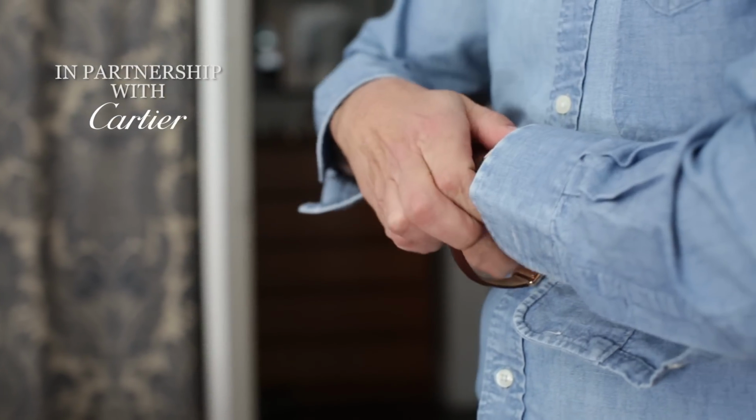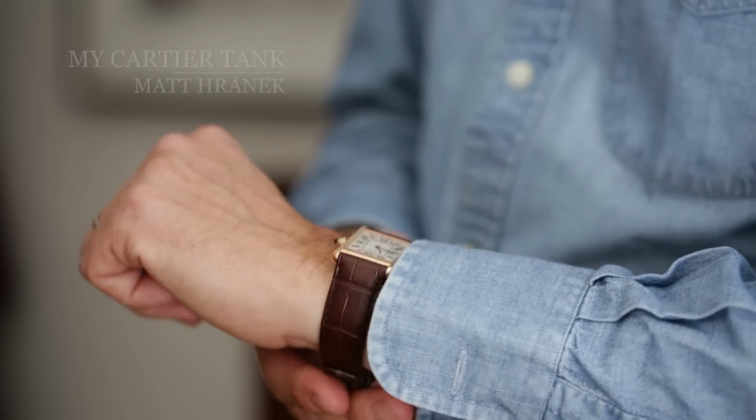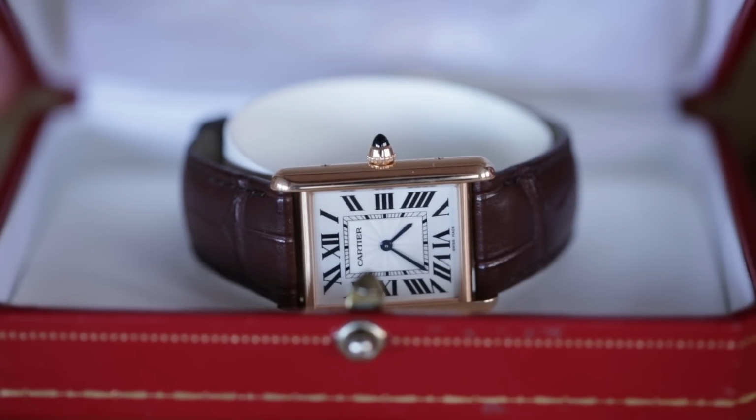I like to think every once in a while that I wear the watch appropriate to the day. And I would say, moreover, this Cartier, I'm most thoughtful about what the rest of my day is like when I'm wearing this watch. I am doing something that is slightly more elevated. When I'm wearing a suit, when I'm wearing a tuxedo, I immediately gravitate to the Cartier tank.